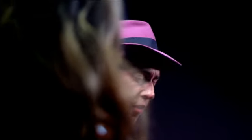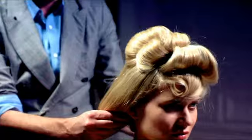James' trick is to give the old styles a modern twist. So avant-garde, there's no real sort of rhyme or reason to it. It's like art, it's very personal. So, you know, just play around with it.